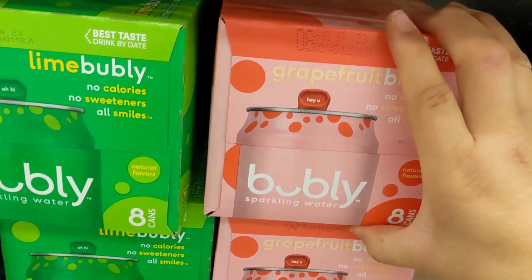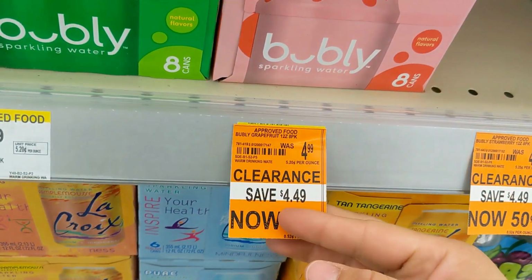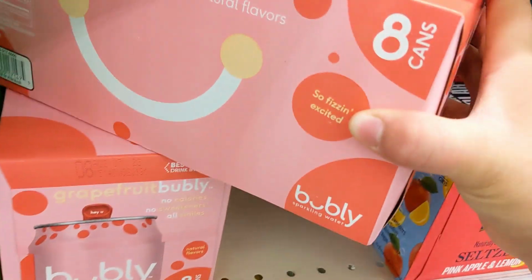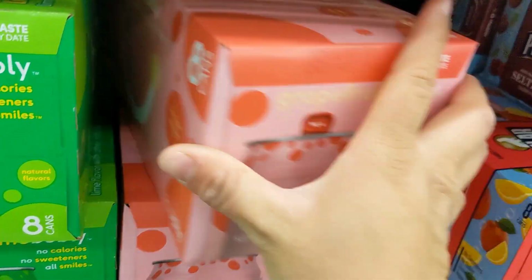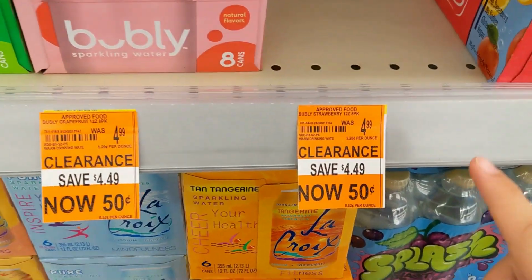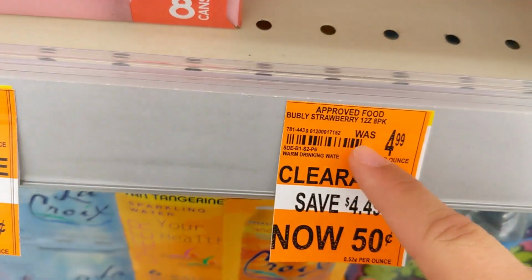Guys, look what I just found. These are 50 cents, used to be $4.99. And it comes with 8 cans inside. And it's only on the grapefruit bubbly. They used to have the strawberry one, but that one's out.